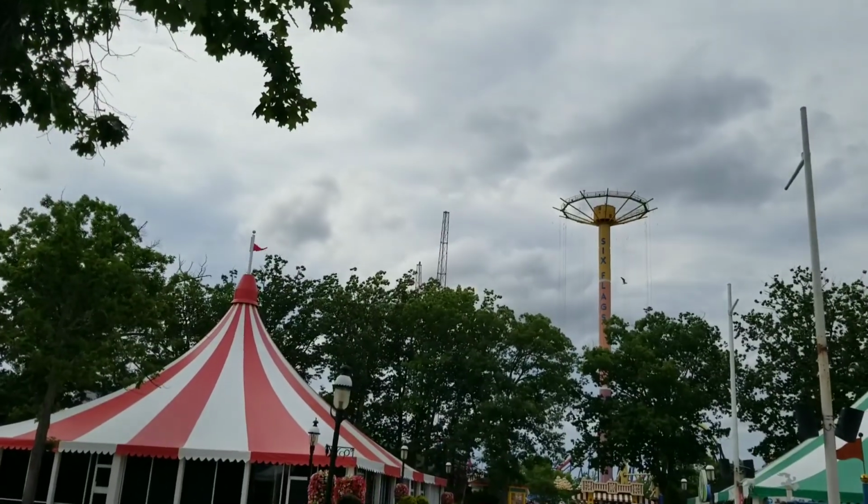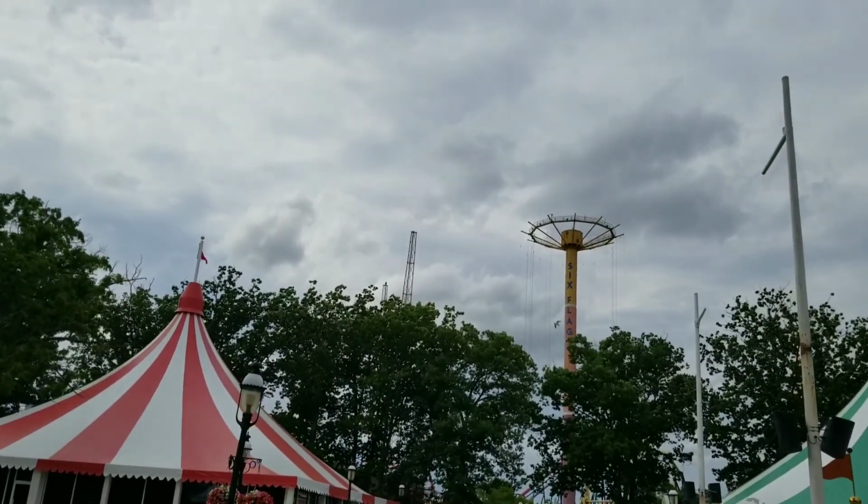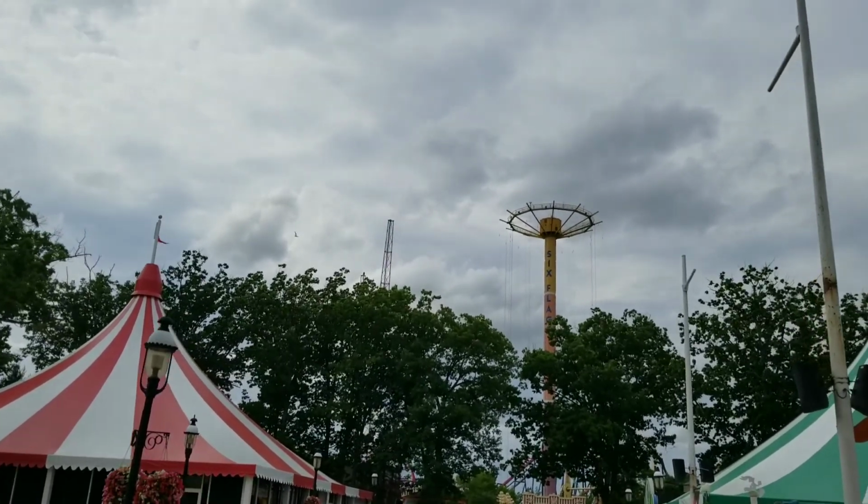Still have their parachute drop ride. I kind of miss ours at Over Georgia, but we got Goliath out of the deal.